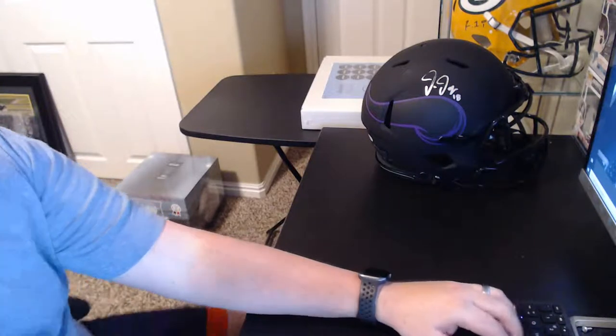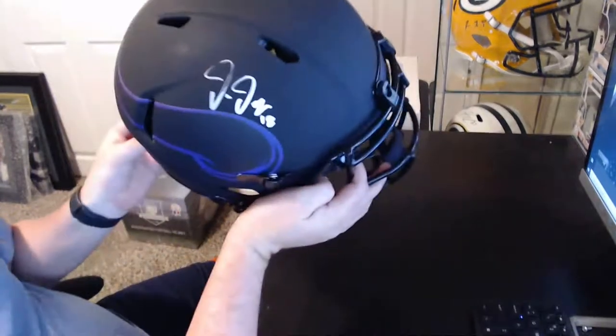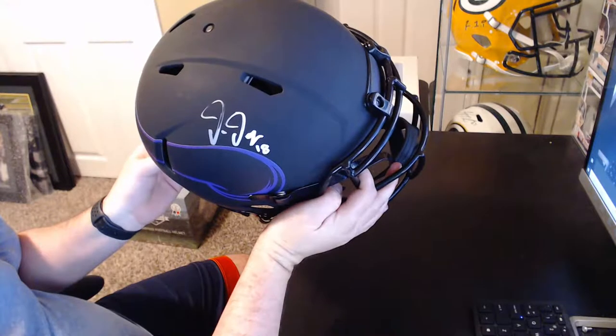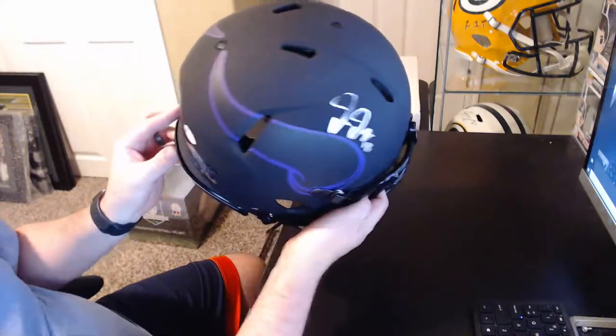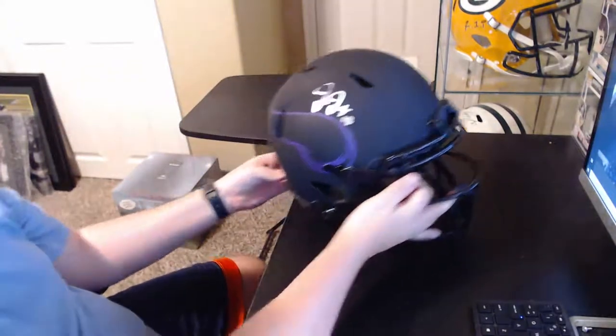Oh no, wish that ink was solid. Yeah, I mean, yellow ink is my favorite on these Eclipses. I don't know why it's a little spacey, but it's not smudged or anything. It's just the way he wrote it. He probably was going fast. It just didn't pick up the whole line, but that bugs other people a lot more than it bugs me. I think that's awesome. Nice silver ink, 18 inscription, Justin Jefferson.